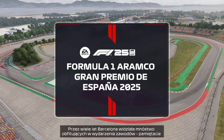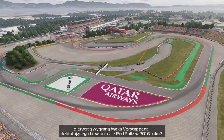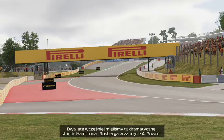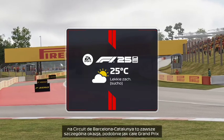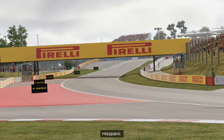Eventful races here in Barcelona over the years. Do you remember Max Verstappen's first win on debut for Red Bull here in 2016? Two years before, we had the dramatic coming together of Hamilton and Rosberg going towards turn 4. There's always a treat in store as we head back to the Circuit de Barcelona Catalunya for the Spanish Grand Prix.